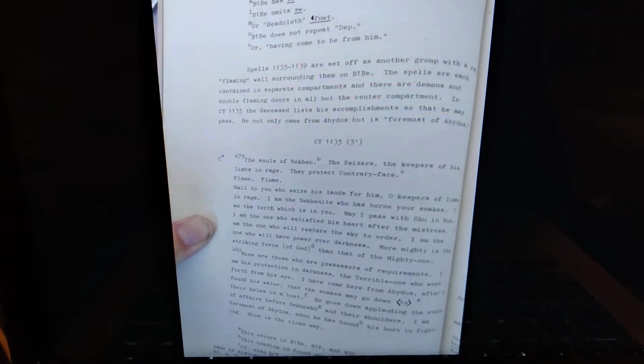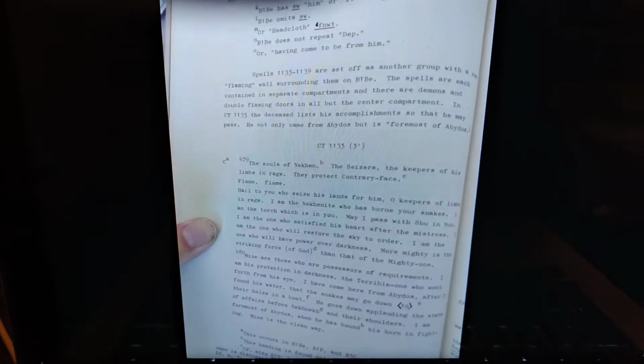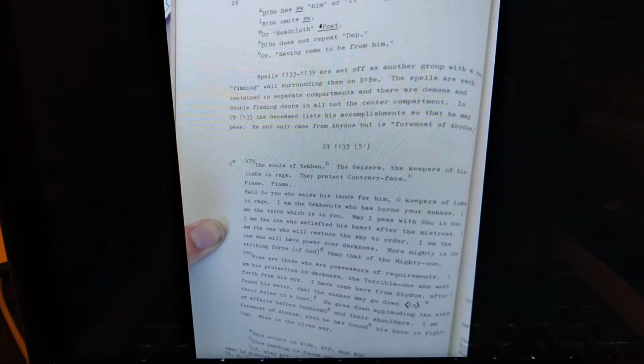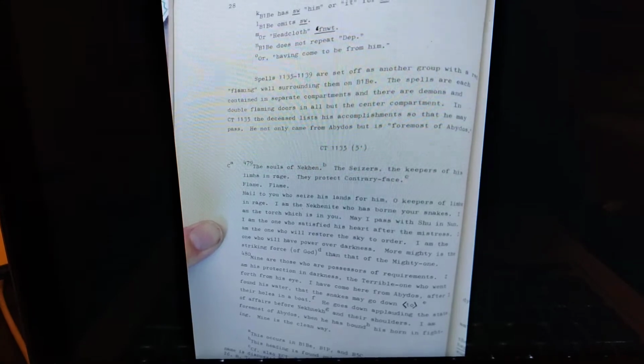So Abydos is also in Egypt. Not sure if that's the one that's next to Luxor or where exactly that is. I forget.